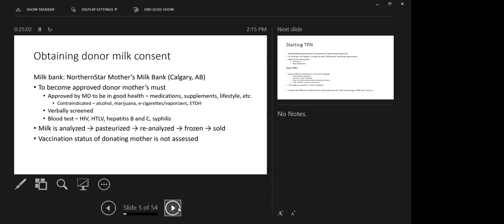Is this exclusively used in preterm babies? Are there any other patient populations where it's being used right now?